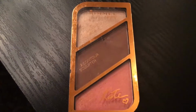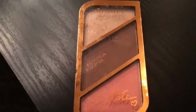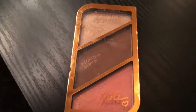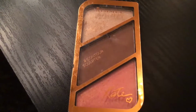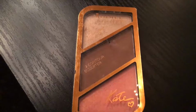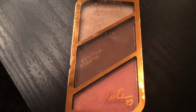Hi guys, so today I will be talking about the Rimmel London 3-step highlighter, contour, and blush. So if you are just starting off with makeup and you're like, I don't know if I want to purchase a separate highlighter, a separate contour, a separate blush. Honestly, I don't know if there's any good brands out there, or what kind of highlighter, contour, or blush I should purchase. Hands down, a good investment, guys.